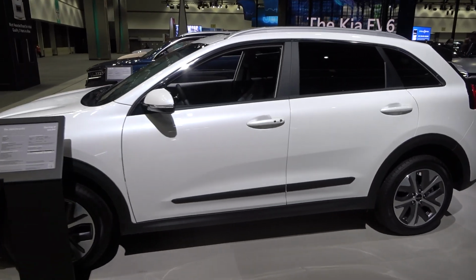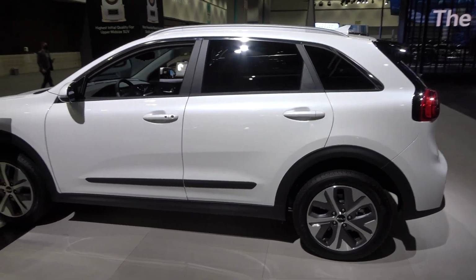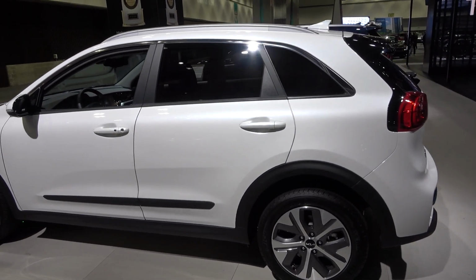But we're here at the LA Auto Show anyway, and I'm focusing on these EVs, and yeah, I'll probably just do a quick feature out of this.